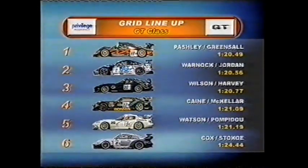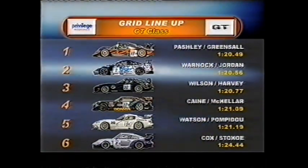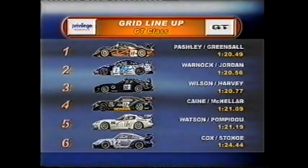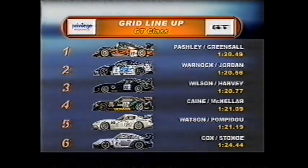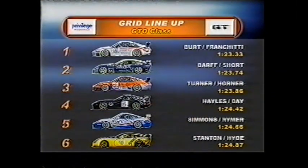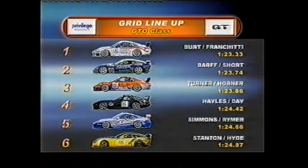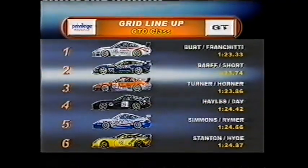Great performance from Nigel Greensall to put the Stealth on its first series pole. The 3 regular black front-running cars next up, then the second of the Chamberlain Vipers, and behind them in 6th place the GT2 Porsche of Stokoe and Copse. In GTO, there are 3 Porsches in the top 6 with 2 TVRs and the Hales Viper trying to break up the Stuttgart monopoly. We'll see all the action coming up on Motorsport on 4 after the break.